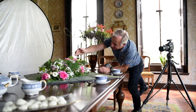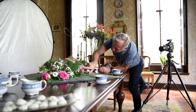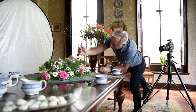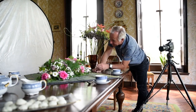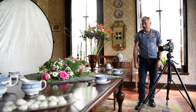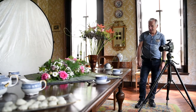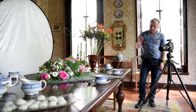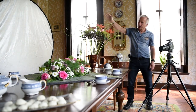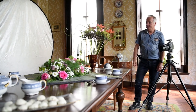You can see the arrangement was made yesterday, I think the day before. It has a little too little water, so there are a few brown spots on it. But this rose is terrific. This rose is very nice, and the whole bouquet, all the arrangement, is showing itself in this light as it should be. So I don't need any flashlight. What I do need is some reflection with my reflector to reflect light from the windows back into the arrangement to give it somewhat of a depth.